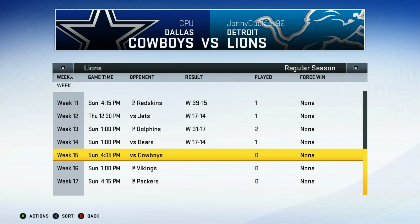So looking at our last games here, Cowboys, Vikings, and Packers. So if we win one game, I'm pretty sure I'm just going to sit the starters and sim the last couple of games. So if we win this Cowboys game, I'm pretty sure that's what I'm going to do, sit the starters and sim the last 2 and get ready for the playoffs.